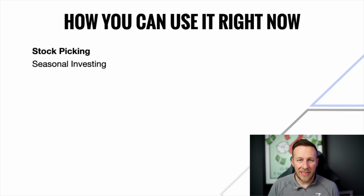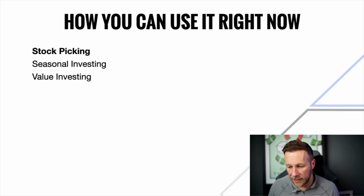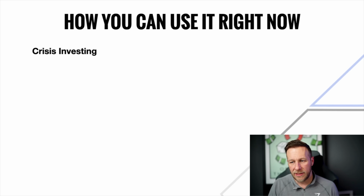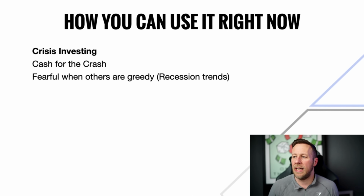Stock picking, seasonal investing. Seasonal investing, right? You might just seasonally invest. Value investing for the most underpriced stocks, or when is a good low price to get in. You can use the magic formula investing in the future. Crisis investing, right, you guys know about the advanced dollar cost averaging, cash for the crash, that strategy. You could use this. I'm sure you guys can imagine how you can use that.